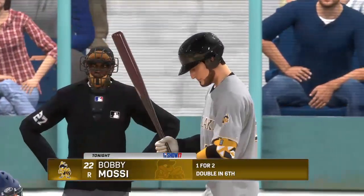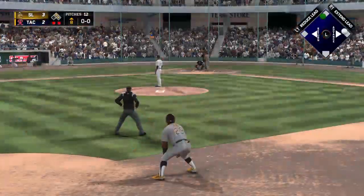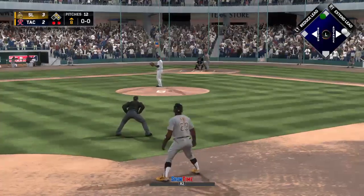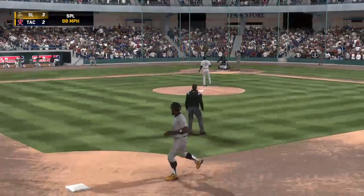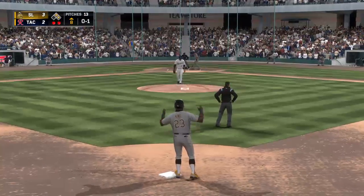Trying to pick things up where he left off. Bobby Mossy, 1 for 2 with a double on his line thus far. Come on, Biggin. First pitch is a splitter for a called strike. That was a tough split right there. A splitter in the high 80s.